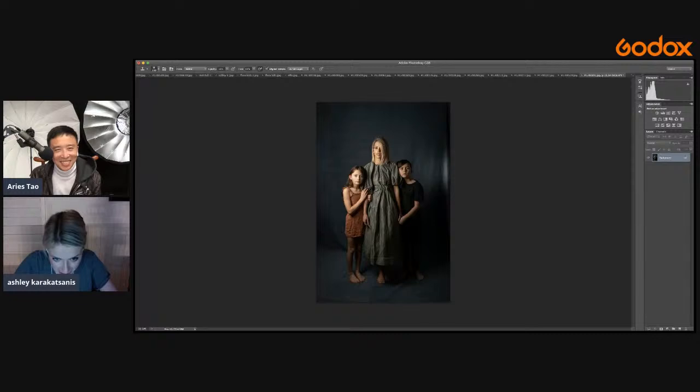Yeah, exactly. So now I'm just smoothing out all this stuff. Are you using the Clone Stamp tool? I'm using the spot healing tool. I call it the Band-Aid because it looks like a Band-Aid. I use the Band-Aid or the spot healing tool as much as I can because it's easier. Otherwise I'll do some cloning. So fix that bit of light there.